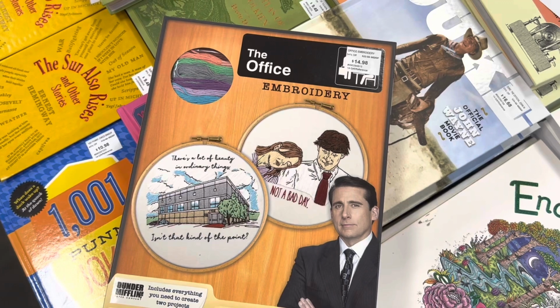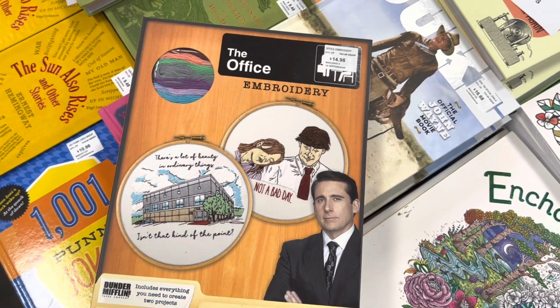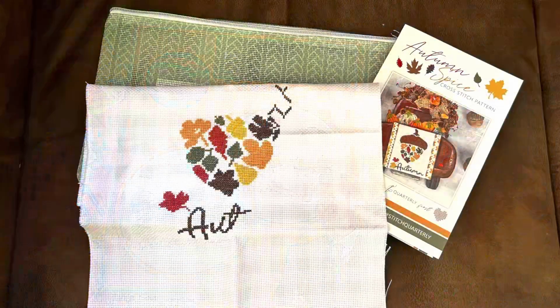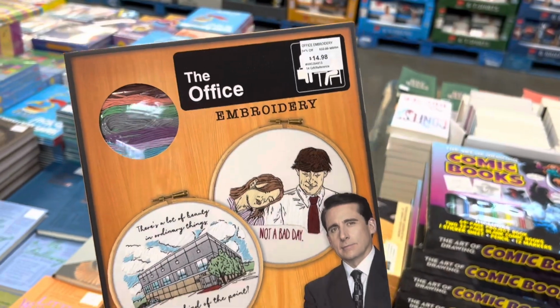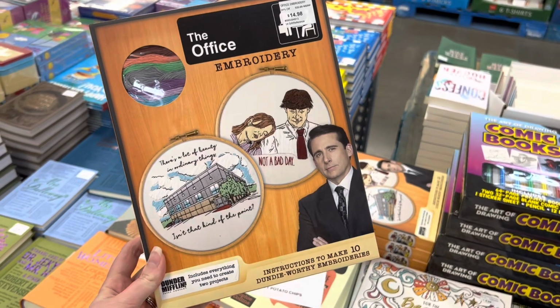Today, Sam's Club had this little embroidery set. It looked amazing. I'm adoring cross stitch right now. I do it while I watch TV at night. So I am so excited to let you know how this little project goes.